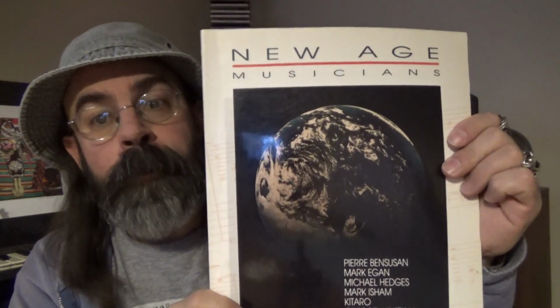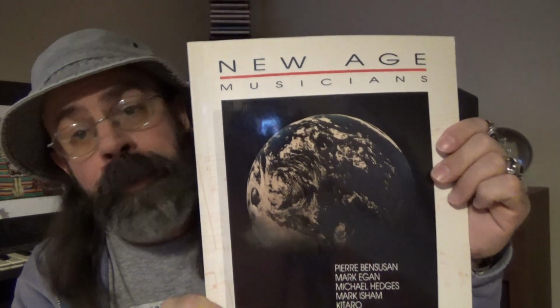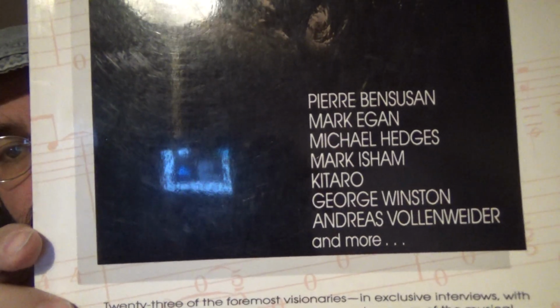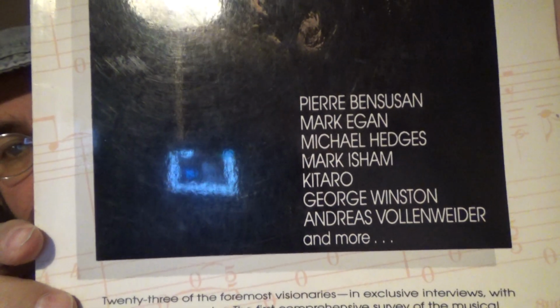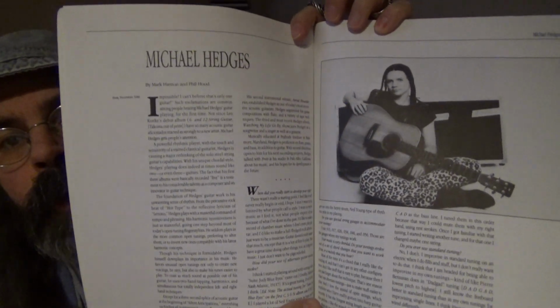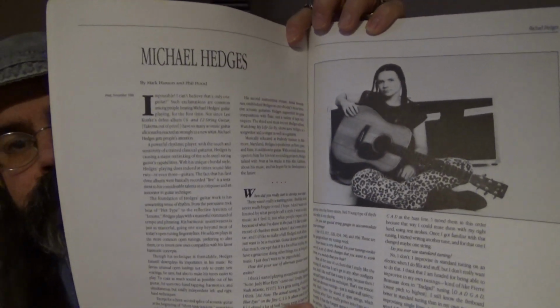And this is a book which is culled from different magazines. New Age Musicians. Various artists here often categorized as New Age. It has nice profiles and interviews with them. You have Michael Hedges, among others. And they're all formatted like this. And this was culled from the pages of Guitar Player, Keyboard, and Frets magazines.